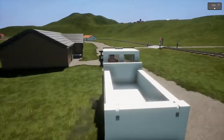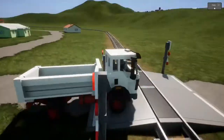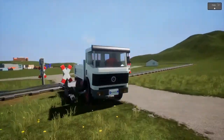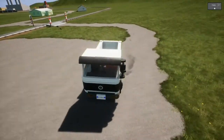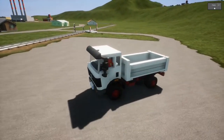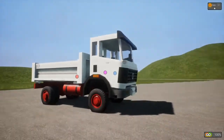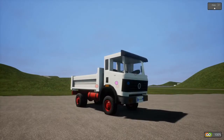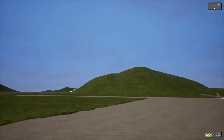Pretty stable for a big truck as well, and I'm not going super fast, should be pointed out, but I'm gonna go ahead and take that one mirror off. And there we go. The Mercedes 1722 with some words in the end which are in French, so I don't really understand them.